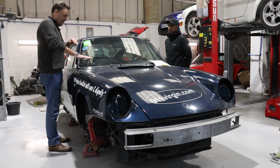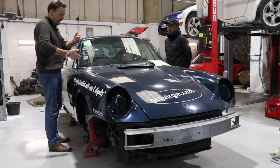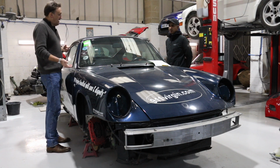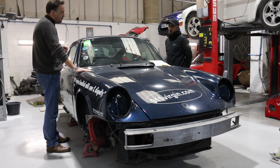There's going to be the primer layer or filler, base layer. Then do you apply a single coat of colour or multiple coats of colour? It's multiple coats of colour. Usually it's about 3 to 4 coats.